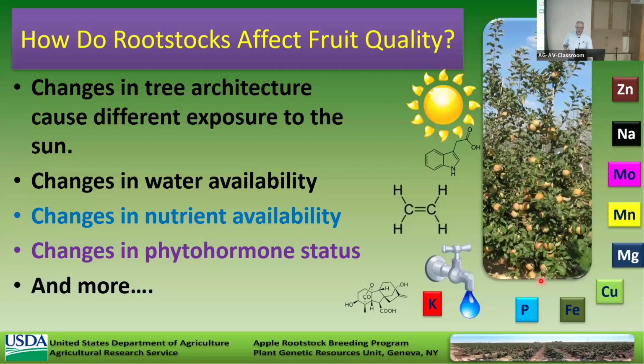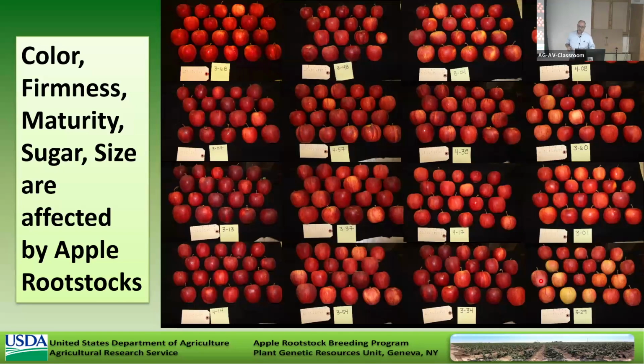We've also found that some of the new traits are traits that had been observed before, but because they didn't have enough diversity of rootstocks, they couldn't quite get it. It is the effect of the rootstock on fruit quality. And you can think about sun, hormones, water, and nutrients. And so I'll talk a little bit about that. But this is an example of Gala. This is one scion variety.